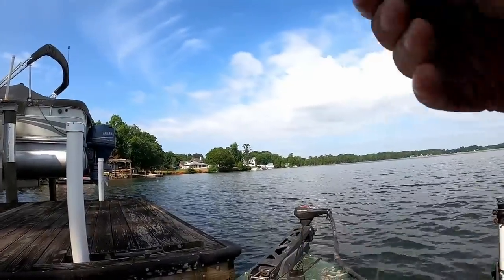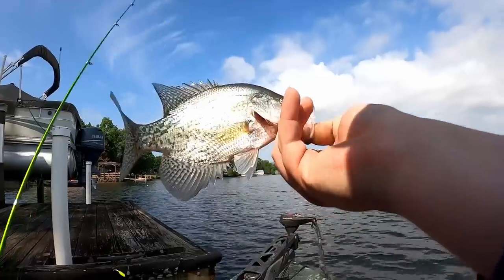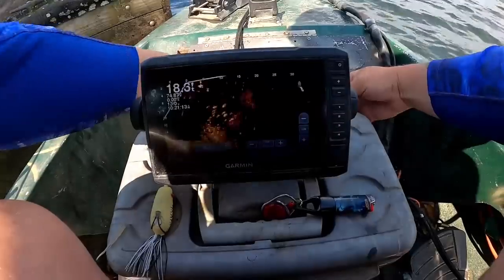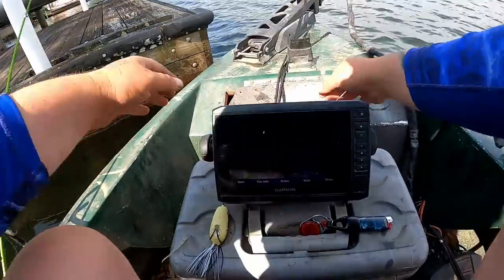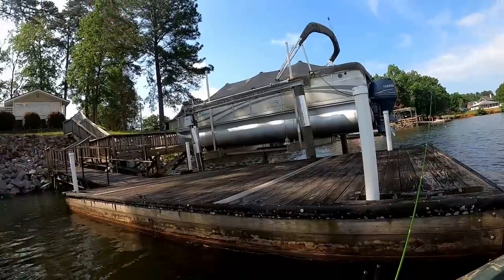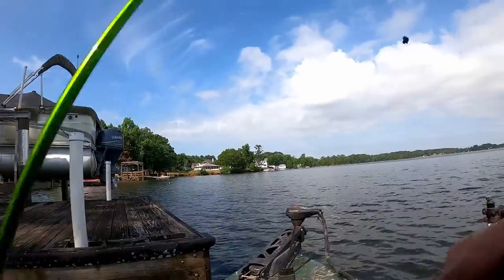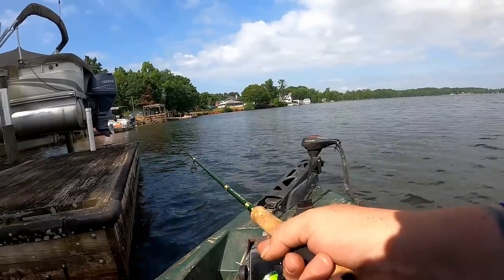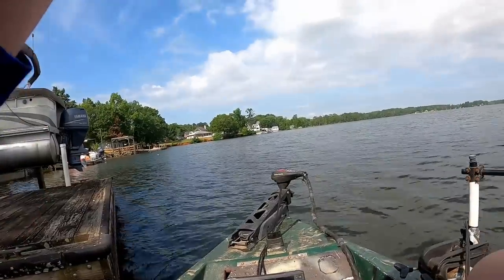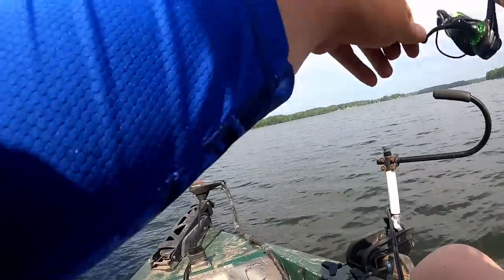Too much fun. This keeper right here is about 9 inch. Oh, not no gigantic, but let's see what he is. 9.5. About threw him back. But like Old Hook City says, we grocery fishing, not trophy fishing. That's a good one. Decent one.